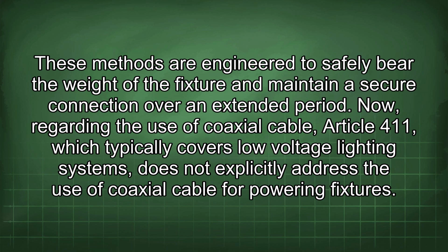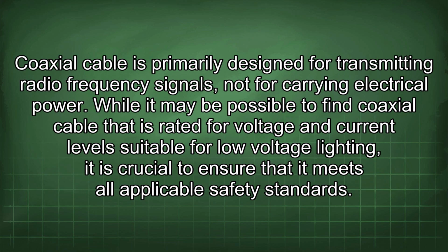These methods are engineered to safely bear the weight of the fixture and maintain a secure connection over an extended period. Now, regarding the use of coaxial cable, Article 411, which typically covers low-voltage lighting systems, does not explicitly address the use of coaxial cable for powering fixtures. Coaxial cable is primarily designed for transmitting radio frequency signals, not for carrying electrical power.